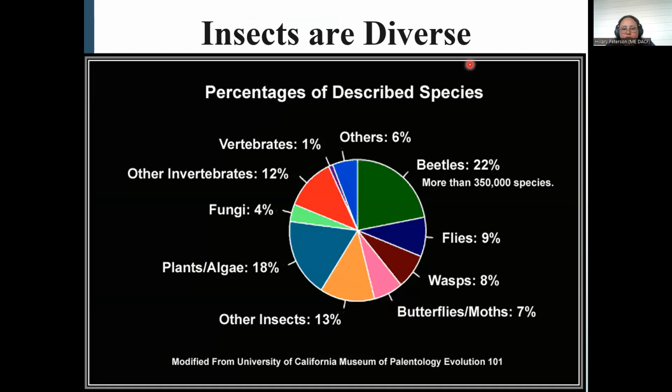Insects are super diverse. So this pie graph here, which is modified from the University of California Museum of Paleontology, shows different groups of insects. So beetles make up 22% of the species that are described, more than 350,000 described species. Flies make up 9%. Wasps make up 8%. So wasps are in the order Hymenoptera, and it's my favorite order.